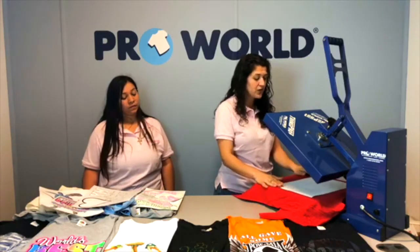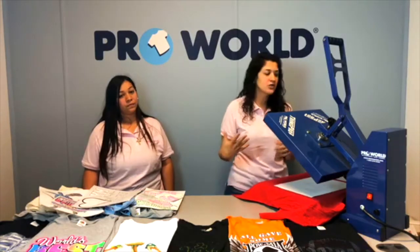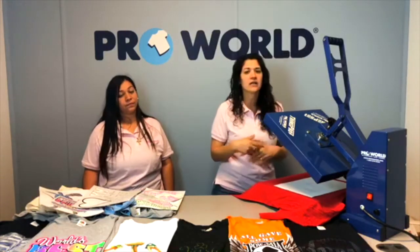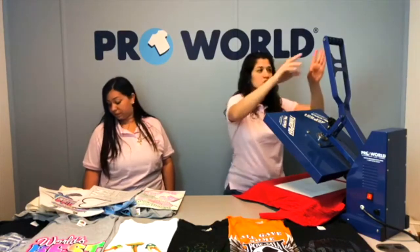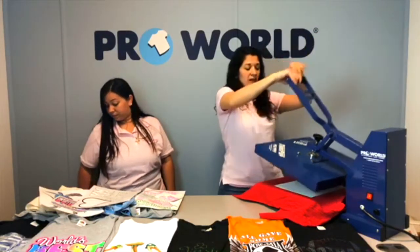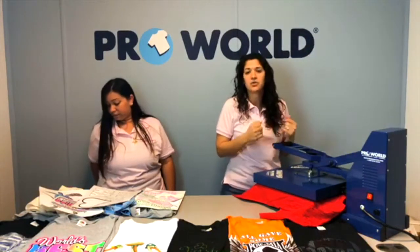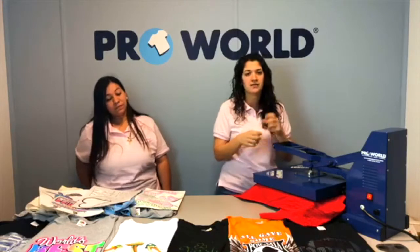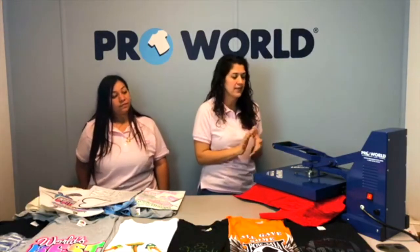Just flip it over. We're at our hot peel transfer, so we're at 390 to 400. We're right about 395 right now, and 10 to 12 seconds is the setting with medium to heavy pressure. You can know your medium to heavy by when you close and lock it. There's some resistance when you lock it in place, when you close it with two hands. That's your guide for knowing if you have the right setting.